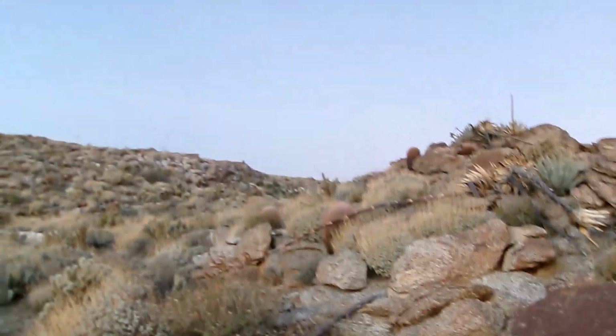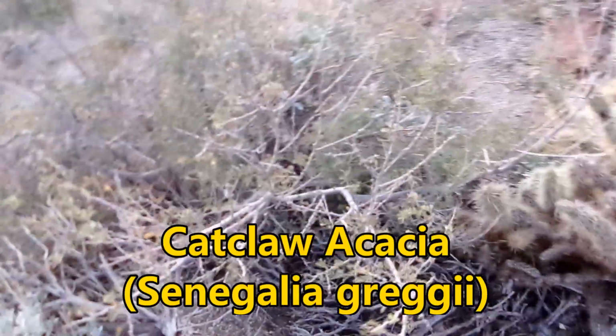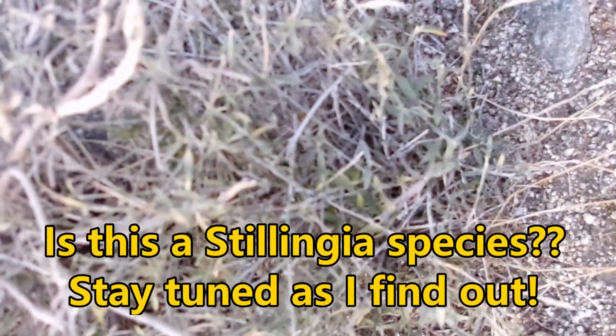I wonder if I should side hill or just climb. I don't know. Let me see. Of course, this is one plant you want to watch out for, getting snared. Of course, catclaw acacia, good old Senegalia greggii. Man, yeah, I got some learning curves. I wonder if this is a Stillingia. It looks like Euphorbiaceae. I think Stillingias are Euphorbiaceae, if I remember correctly. There are a bunch of them here.